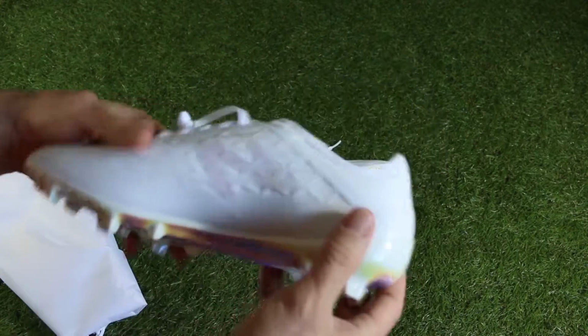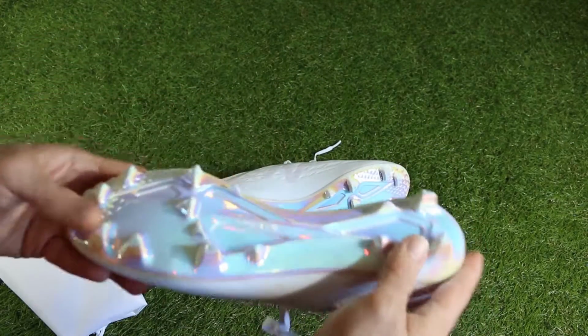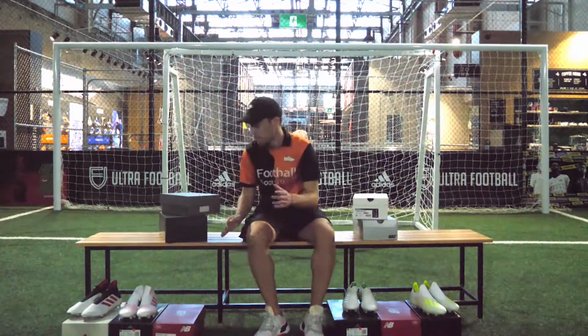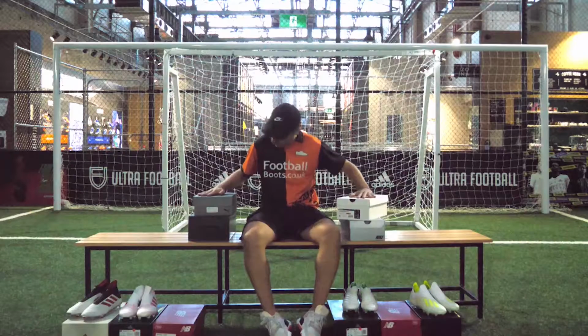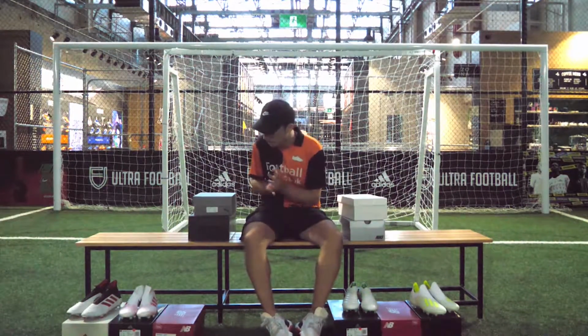Of course, these are limited edition from New Balance, so very clean, nice looking white boot. But again, we're going to put those to the side and move on to number 4. We're down to our last 4, and as you can see, we've got a pretty good varied amount of brands. So what do you guys think is going to be number 4?